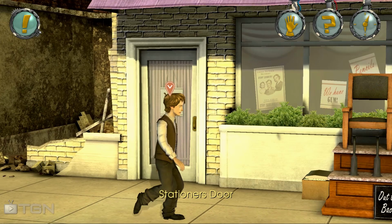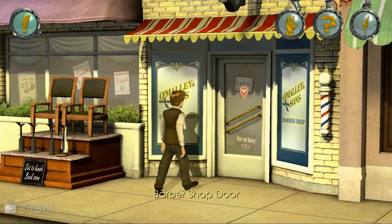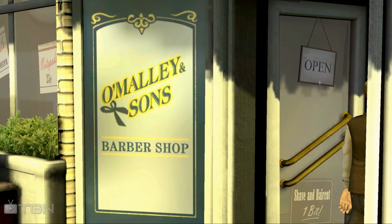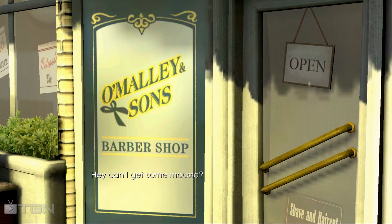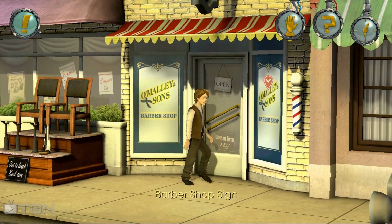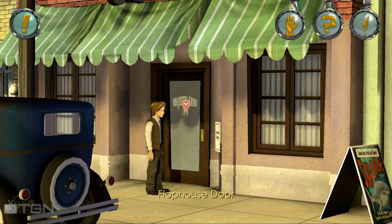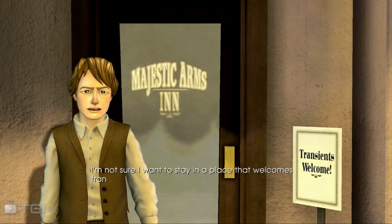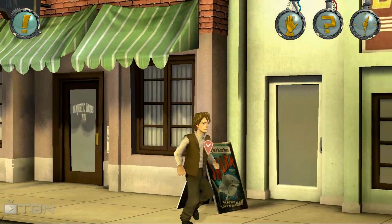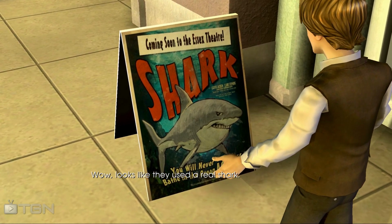So... Let's check out the barbershop. I guess we're gonna have to go in all these places. Hey, can I get some moose? What does this look like? A hunting lodge? We're gonna have to go in all these places until I find the guy's shop. The Flop House. I'm not so sure I want to stay in a place that welcomes transients. Okay. What's next? Shark. Wow, looks like they used a real shark.